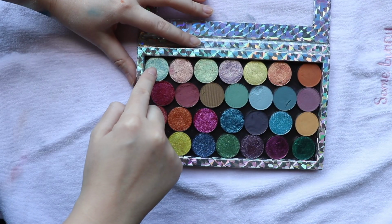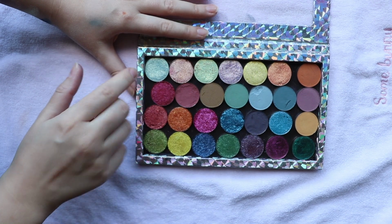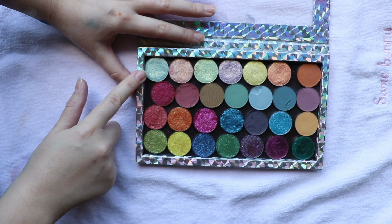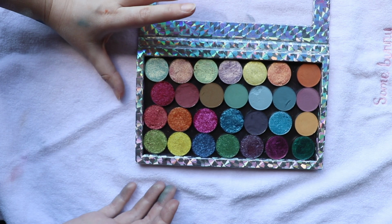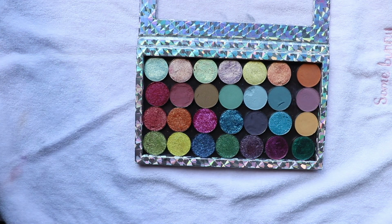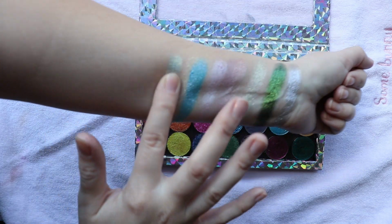And then all of these are really, really shiny. I haven't done a video on these yet, but I'm not the biggest fan. I feel like they pretty much look the same once they're on the lid because the gold shift is so strong that they pretty much just turn gold on the lid. At least that's my personal experience with these shades, but they are very shiny. So I'll just swatch all of them so you can see.